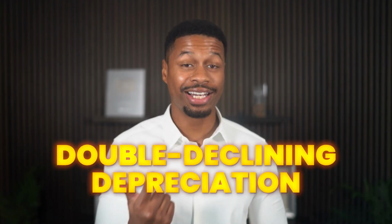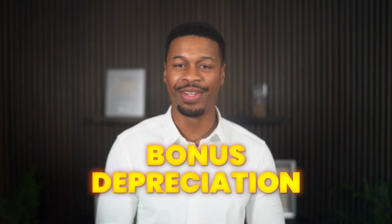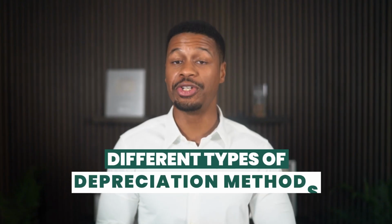Now, there are a lot of ways that people like to play with depreciation. There's straight line depreciation, double declining depreciation, bonus depreciation, and so on. And crazy enough, all of these depreciation methods are available to you inside of the tax law. So the tax law allows you to deduct your actual car expenses and take a depreciation deduction on top of that. And if you're like most taxpayers, you want to choose the depreciation method that, again, saves you the most amount of money in taxes. So let's quickly go over the different types of depreciation methods.